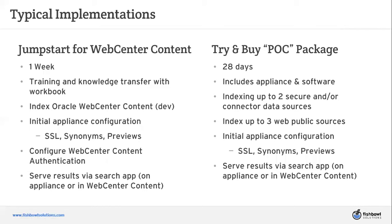So what does an implementation look like? There's a couple of different ways we can do implementations, but two of the most common ways to get yourself off the ground with Mindbreeze is either through our Jumpstart or through a Try and Buy POC package. So the Jumpstart is specifically for customers who have WebCenter content. It's a 1-week program that includes both training for your administrators on how to manage and configure Mindbreeze, as well as hands-on time setting up and configuring the WebCenter content connector.